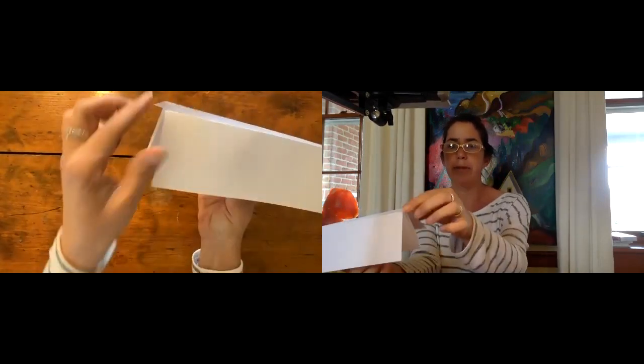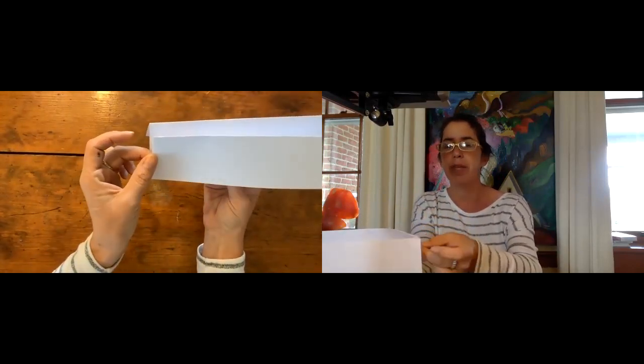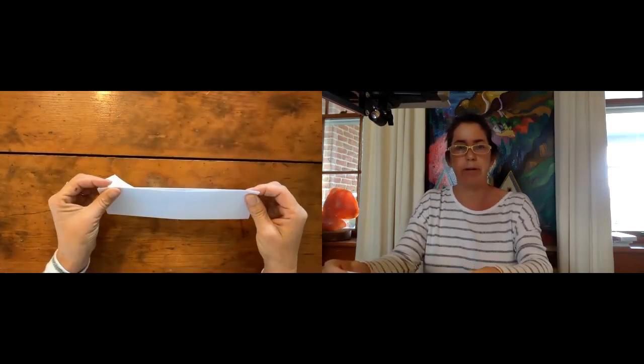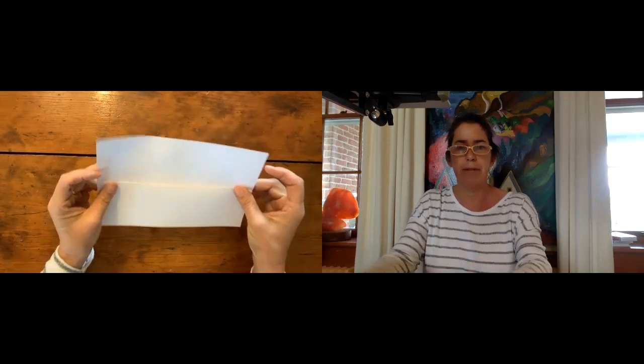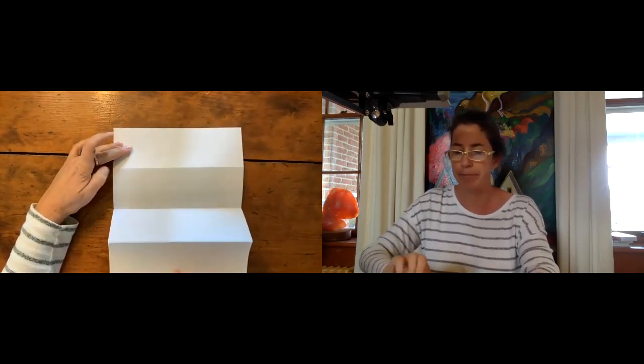If we were going to do an airplane, we would flip these corners down, but we're not going to. Instead, I'm going to take this and flip the top part back up and just sit it down. Or flip the back side. Backside might be a better word. The back side, flip it up and just set it down. And now, if I pull this down, it would open up my entire piece of paper.